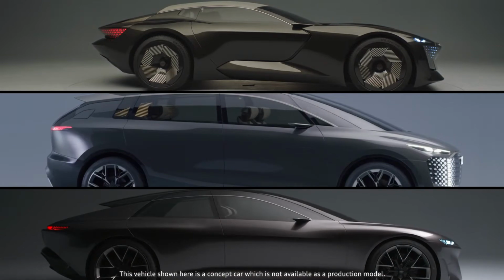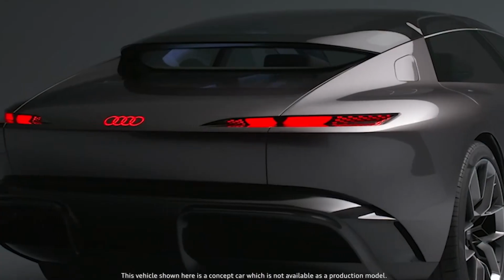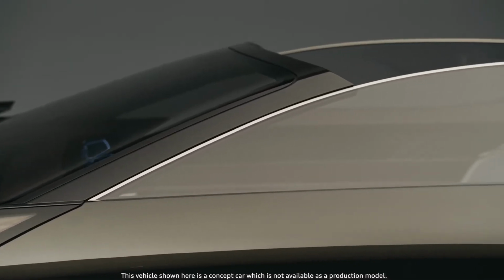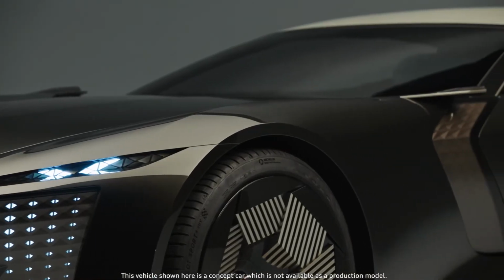The three show cars are representing in perfection the next level of our design language. That means our design language is becoming very reduced with floating lines, but on the other hand, very muscular, because we want to visualize always quattro.